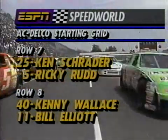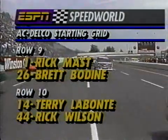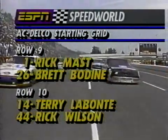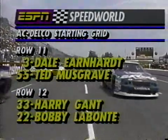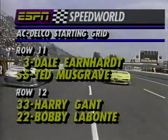And we see Kenny Wallace starting in the 17th position. No, I beg your pardon. Rick Mast in the 17th position is the last driver that got to pit on the front stretch. 17 pits are on the front stretch. So you can see there's some awfully good fast race cars pitting on the back.